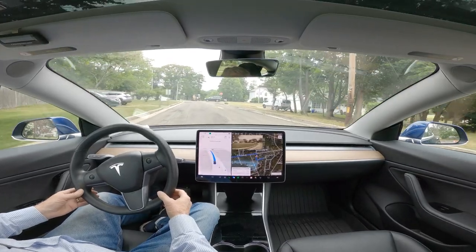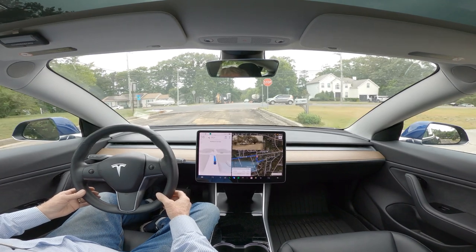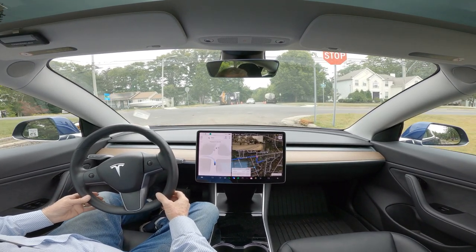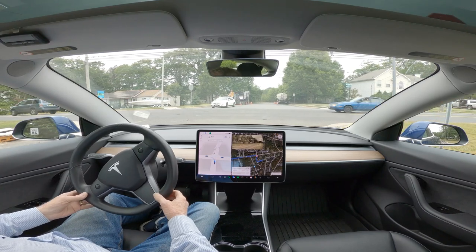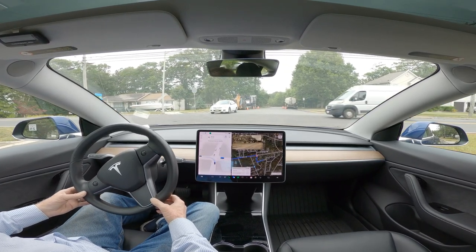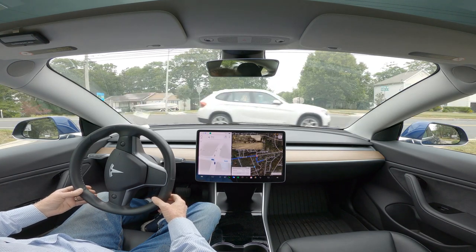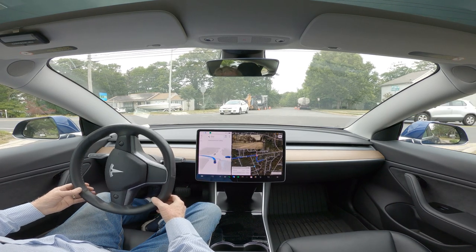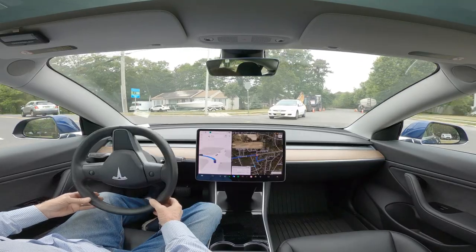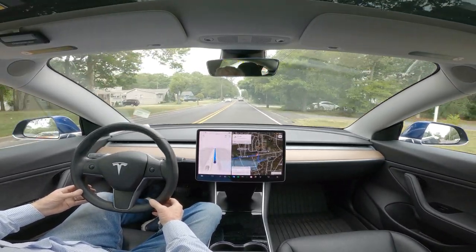Wow, it navigated that perfectly. There is a whole line of traffic coming from the right, and there is traffic coming from the left. Yeah, by the time the traffic clears, oh my goodness, it's going. Huh, that was perfect. That was perfect.